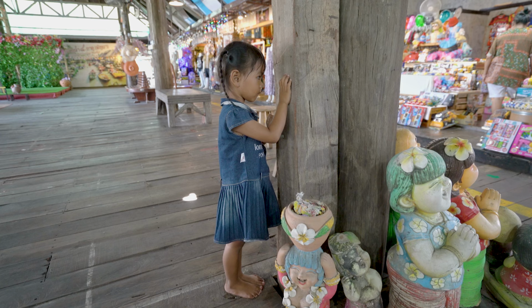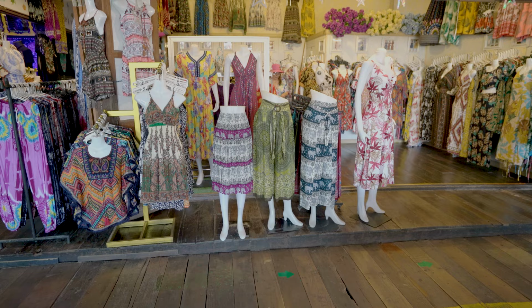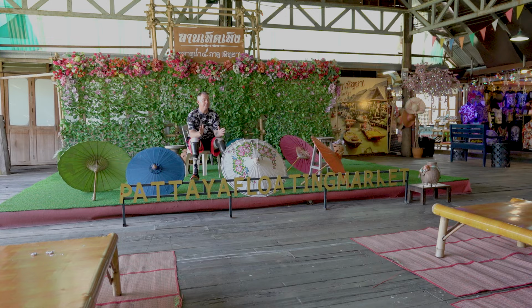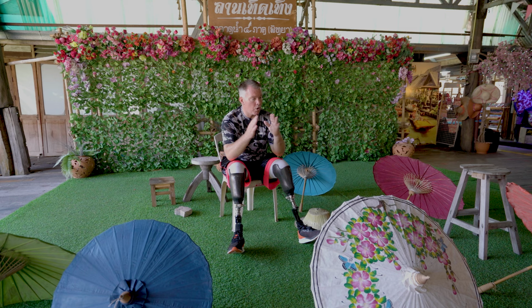So we've made it roughly around half of this market now, and we haven't been disappointed so far. We've met some really good sellers, some amazing shops. The drinks have been really good. They've been selling some amazing food, yet we have to try. And what I've just noticed, obviously why I'm sitting right here, is that we found a rest area.